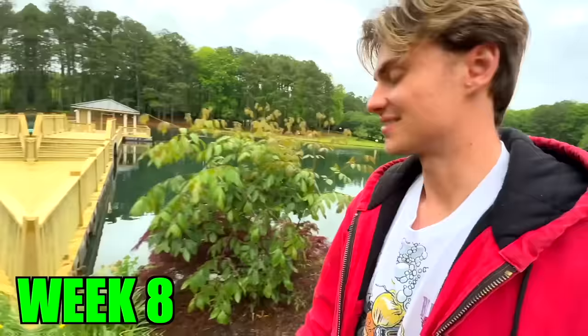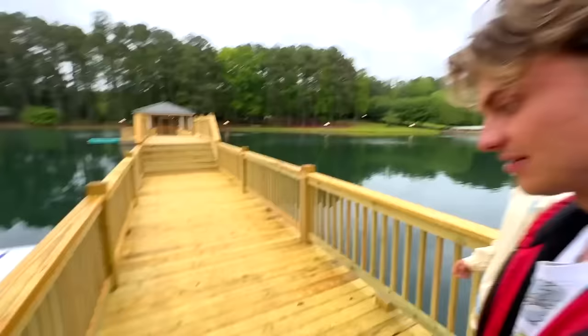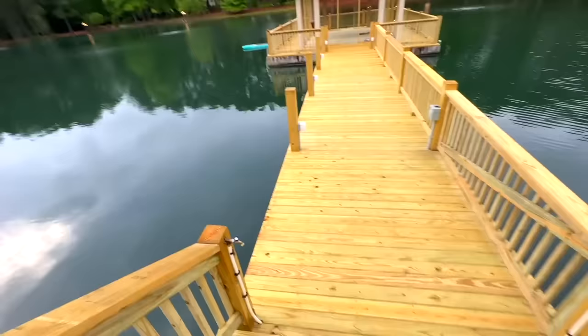So this is the next and almost final, maybe the final update for the condition and rebuild of the dock. This is the first time I've seen it with railings. Oh, sturdy. Oh, smells good too. Fresh wood. Oh yeah, you're gonna leave these railings off right here? Oh my god, they all have power in the hoses? Yeah, so these are gonna be off.